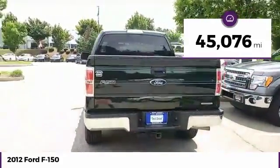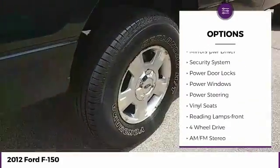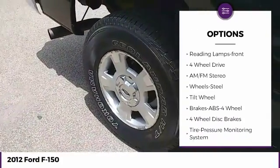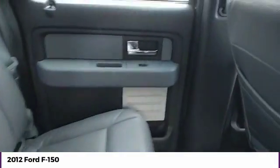Here are some of this vehicle's great options: traction control, intermittent wipers, remote keyless entry, mirror memory, security system, power door locks, power windows, power steering, vinyl seats, reading lamps front.